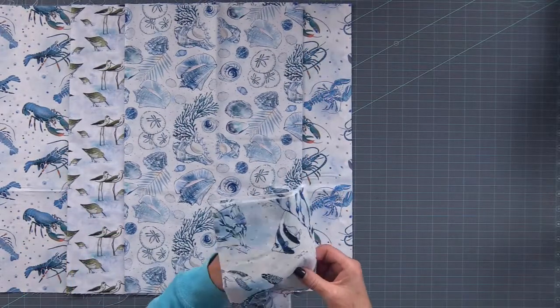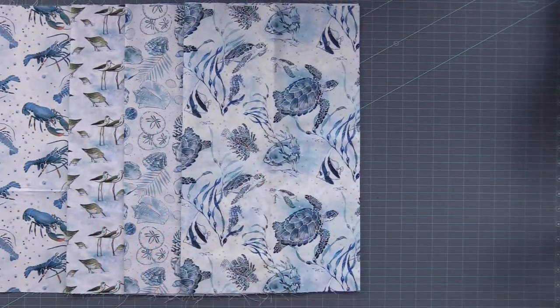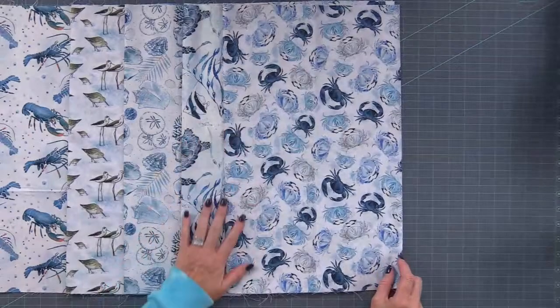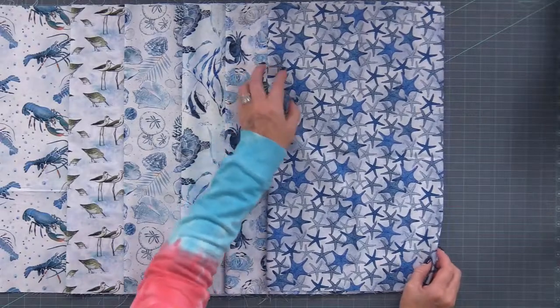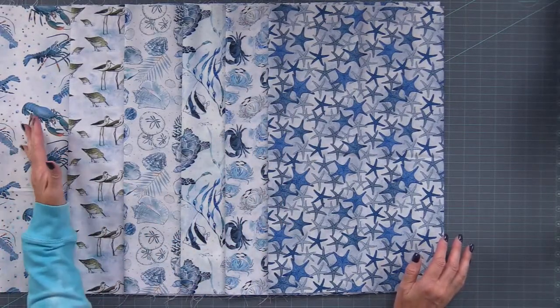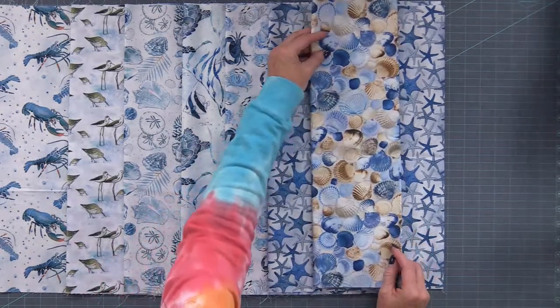And we have turtles. Oh, turtles and fish. And we got lobsters. We got to have crabs. All the different kinds of crabs. And, of course, some starfish. So, as you can see, I went from the lowest value, and the value is going darker as we go on. We have some more shells with a little more of that taupe in there.